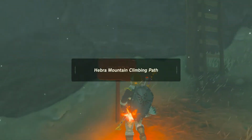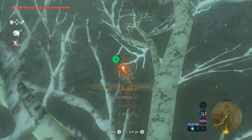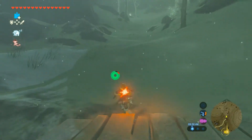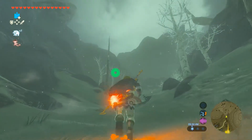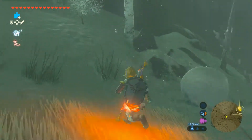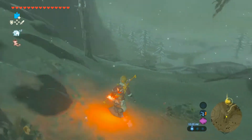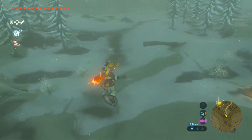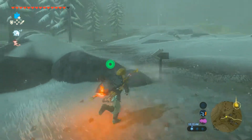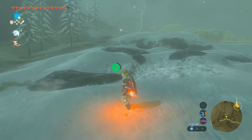Wait, what is that? Heber Mountain Climbing Path. So yeah, this would have been a cool place to get started with the mountain. It looks like you're supposed to be here, rather than the way I went. Alright, well that just goes up the mountain. For real? Where did that come from? As I've already explored it, I don't think I'm going to need anything else here. Ignore fall damage. Alright, so that is Rito Place.